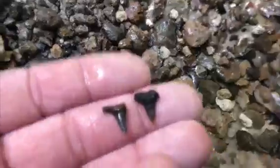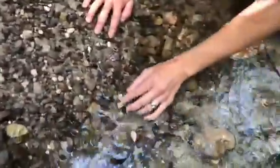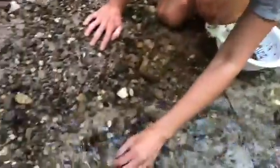Just sitting here, right on that rock. I just picked one up, too. Aw, broken. Oh, it's fine. Looks good. I like it. I was standing right there. Millions of people have stood here for millions of years and missed these teeth. That's right. Beautiful.